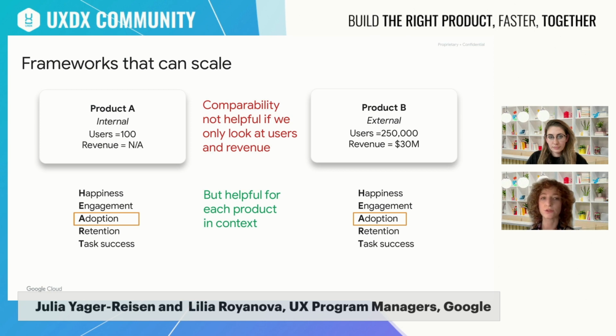So the benefit of a framework is in its ability to flex and scale. Let's say you have two products, one internal with a small number of users, the other external with a larger set of users and a higher revenue stream. The way that revenue interplays with CSAT is going to be the same no matter if it's an internal product versus an external one.